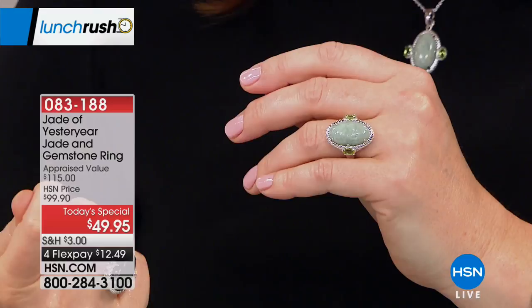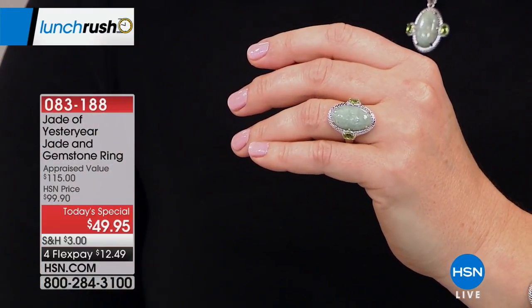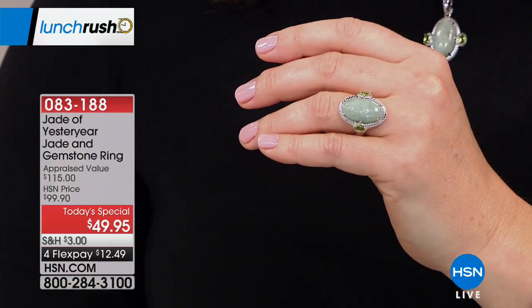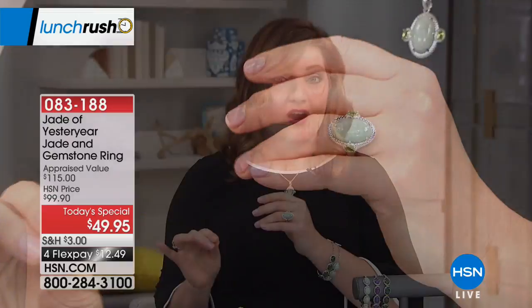So if you've been wanting to add to your jade collection, you've been looking for a today special from Jade of Yesteryear, who has been here for 9 years with Stella, this is the first time Stella has ever offered a today special. So definitely take advantage. It's all natural, absolutely stunning.